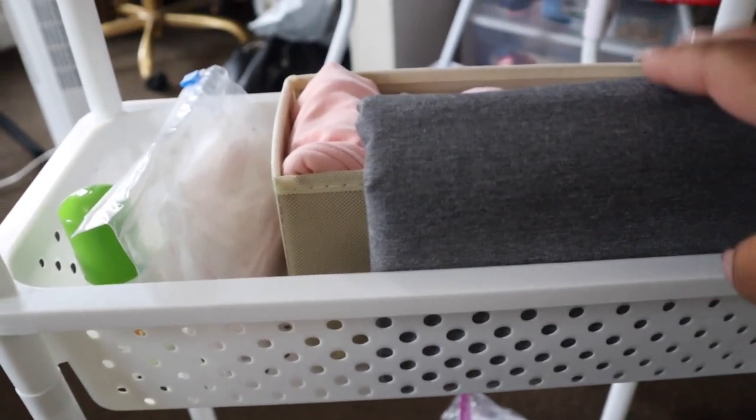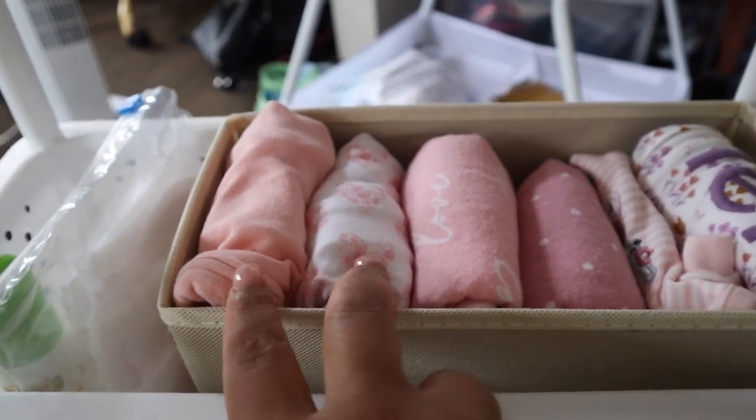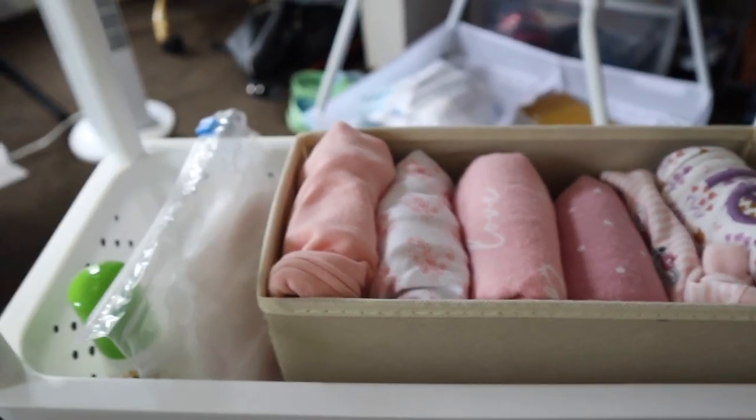So then that would free up some space in here, and I can just use this space for snacks and water bottles and, what do you call it, nipple cream and all that stuff. So yeah, we'll rearrange this as time progresses. But in here, when I move the changing pad, I have two swaddles, two blankets, two sleepers. So that's that. And then I just put the changing pad back right here.